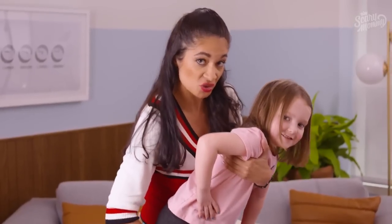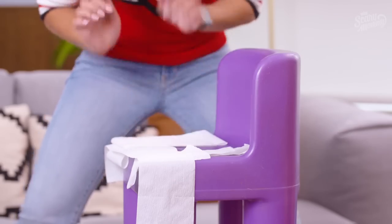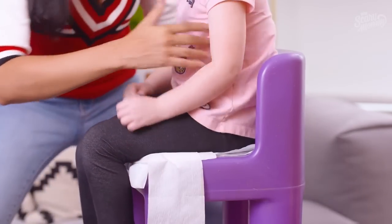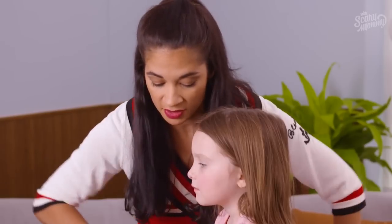Do one of those, you can make circles if you want. The cover and hover. Wrap the seat with TP or a seat cover and hover over them so they don't fall in. You good? You're gonna need to end with wiping their butt every time. This is about survival, not independence. Don't touch the seat, okay?